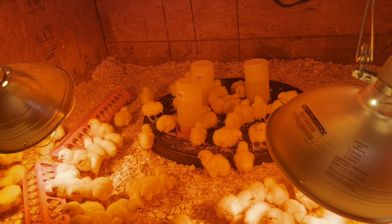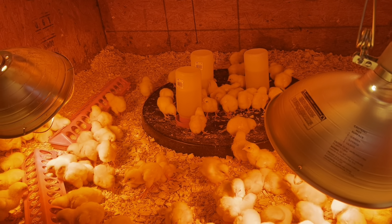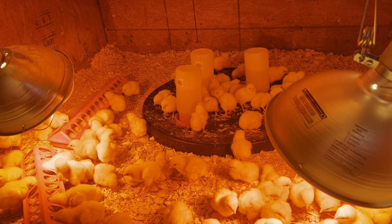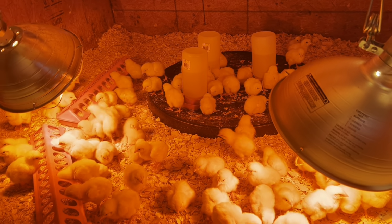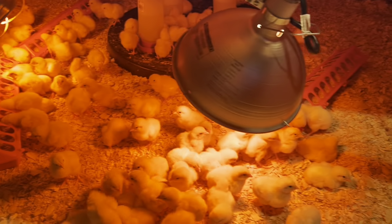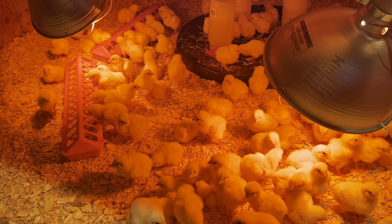And what was happening was our baby chicks were climbing into the water. And if you know anything about baby chicks, day-old chicks, they need to stay around 95 degrees. They can't get cold. So that's why we've got so much heat on them right here. And you can see they're under the lamp, but they're not just piling on top of each other.